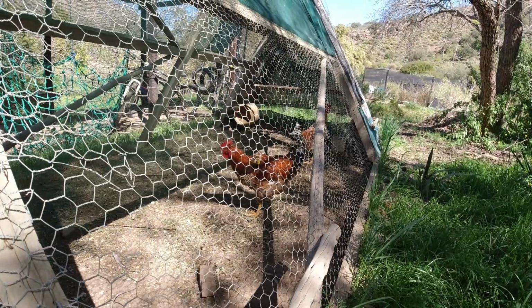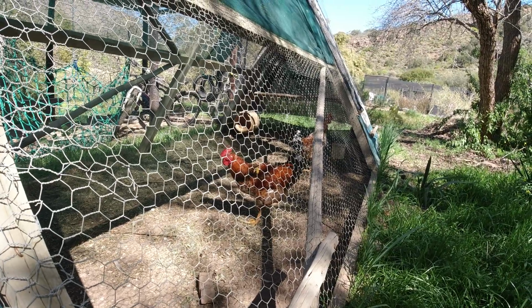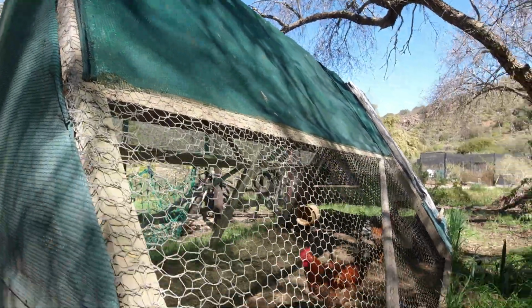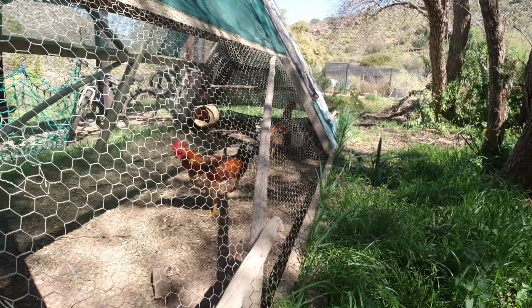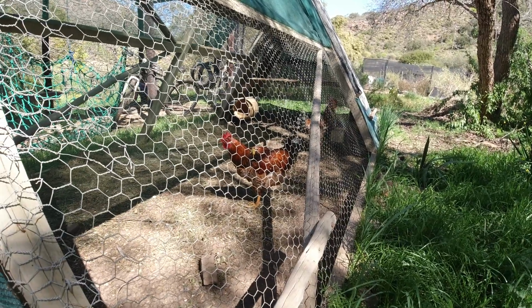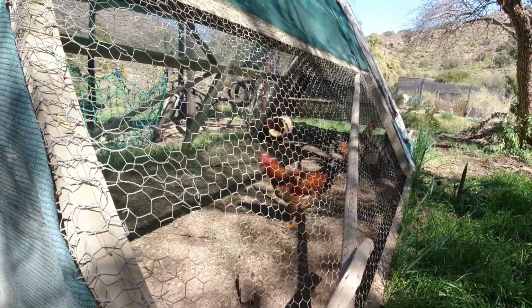And so when we have hatching of a lot of young chicks, we'll actually take them and their moms and put them in here, because they're very protected in here, and we can move this around, and they can get to a decent size before we move them into the other tractors.